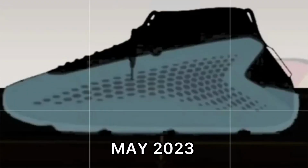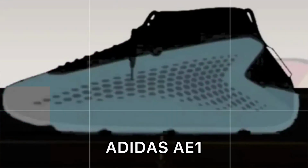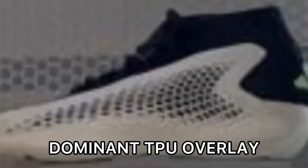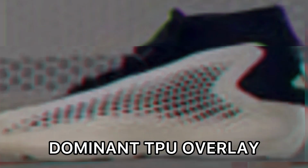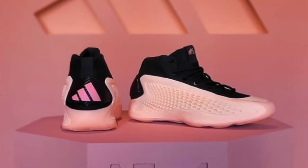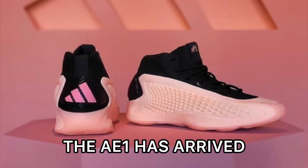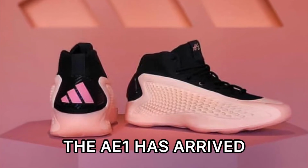In May 2023, we got a first glimpse of the AE1 through leaked photos. Not much in terms of detail has been discovered at the time, except that the shoe seems to be using a suctioned upper booty construction and a dominant TPU overlay that wraps almost the entire upper of the shoe. The overlay itself has multiple ventilation holes. And so here we are, 3 years into Ant-Man's contract with Adidas, and now the AE1 has arrived. Here are some of the things that we can expect from the shoe.